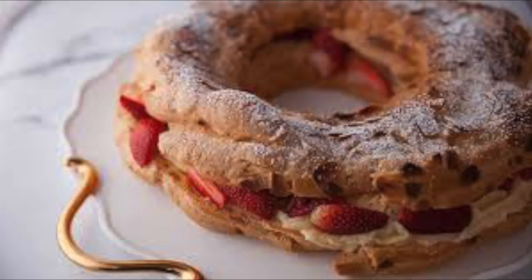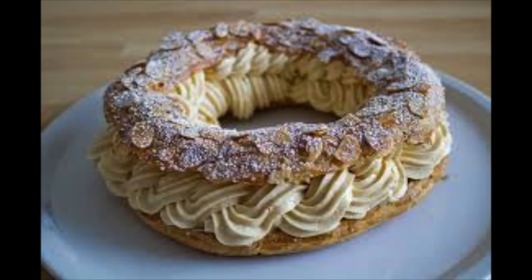The Paris-Brest is a quintessentially French dessert made of choux pastry and a praline-flavoured cream. It was created in 1910 to commemorate the Paris-Brest-Paris bicycle race begun in 1891. Its circular shape represents the wheel of a bicycle.